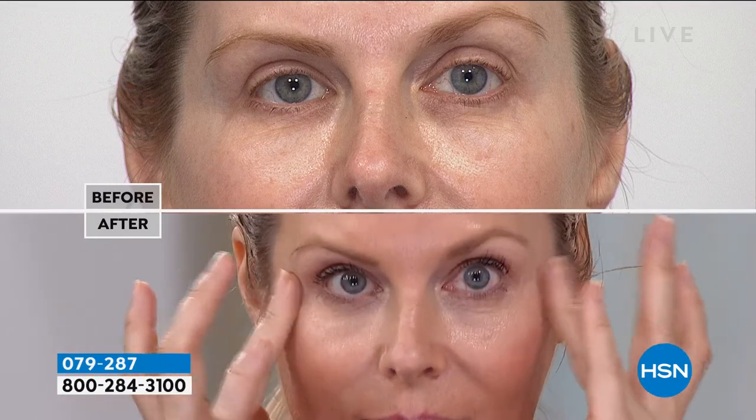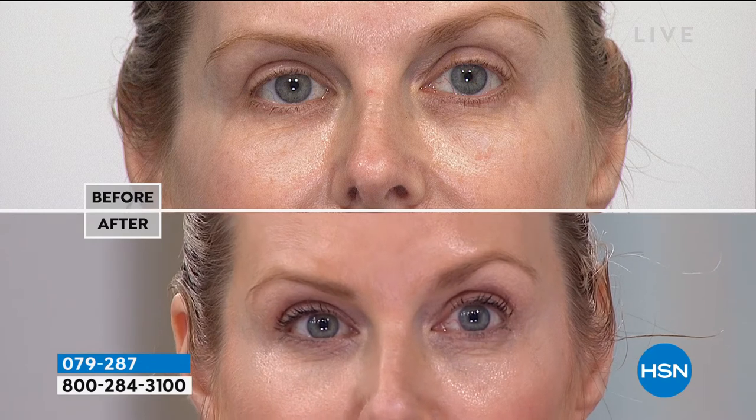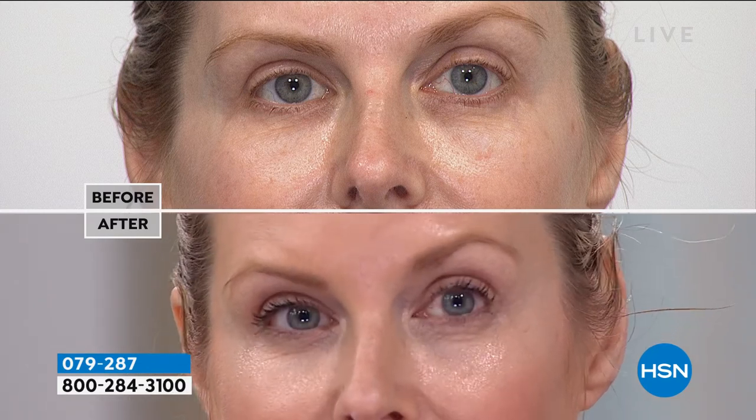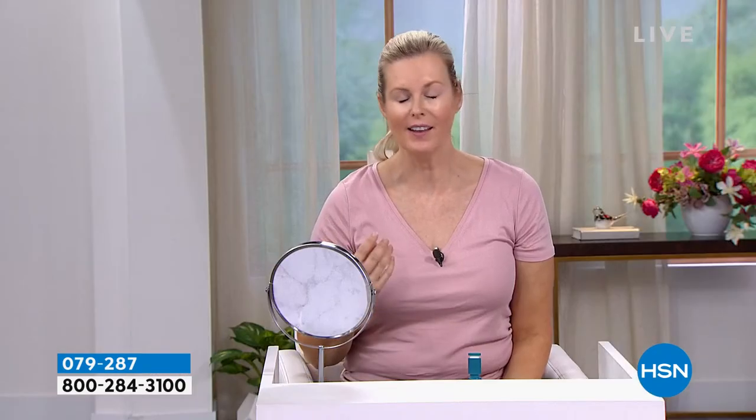Colette, I know you've been using this. What do you think of this product? I love it. I've been using this product for a couple years now, and I have that fair skin, so I'm prone to dark circles. And I like the PM serum because I feel like it helps counteract the dark circles in the morning. And then the AM serum, I feel like it tightens my eyes. It just gives a brighter look, and it helps cut down on the puffiness. I have bad allergies, so that's important to me.